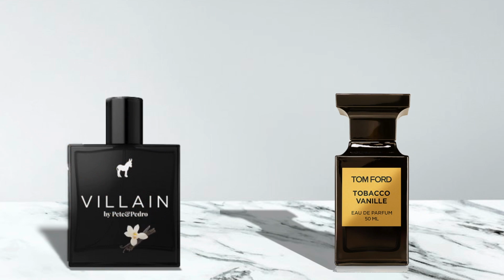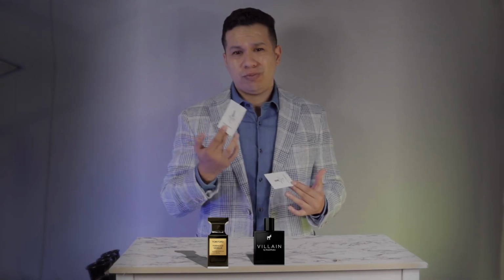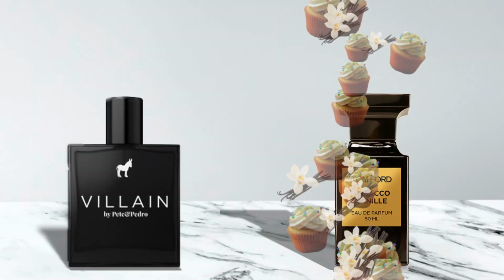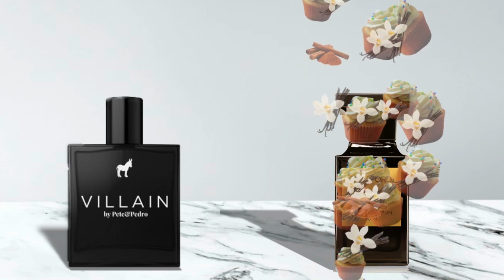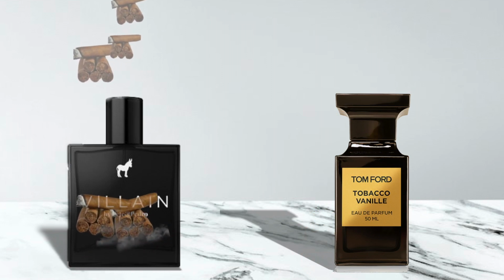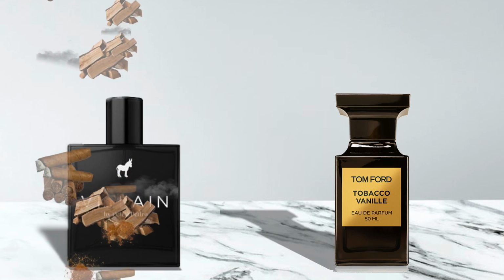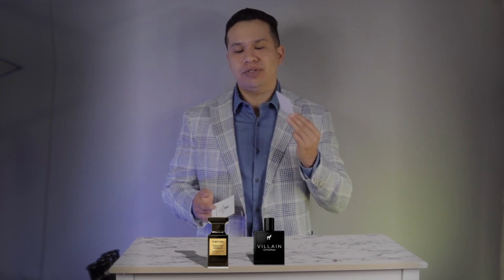So once the opening settles, Tobacco Vanille remains very sweet, almost like honey, and the slight hint of tobacco subsides completely, turning it into a very dominant, sweet cinnamon vanilla fragrance. Did I say it was sweet? Now with Villain, the tobacco note is still very dominant, but I start to get a bit of smokiness with wood notes and spices. I wouldn't say the vanilla in this one completely subsides, but you can still pick it up, and there is still a hint of that sweetness to it.